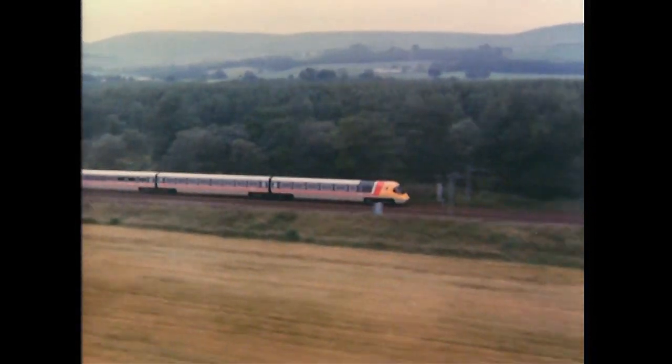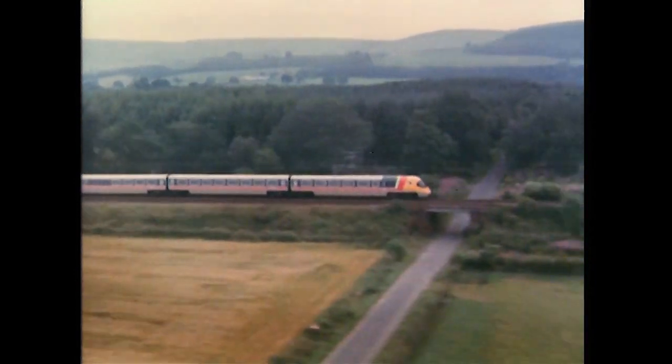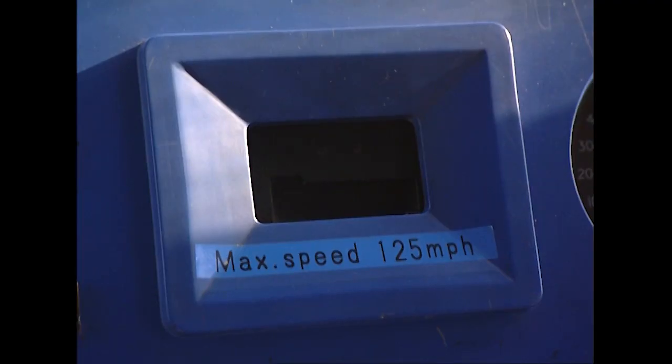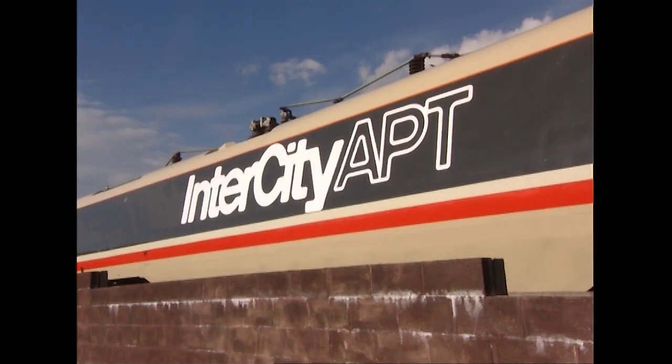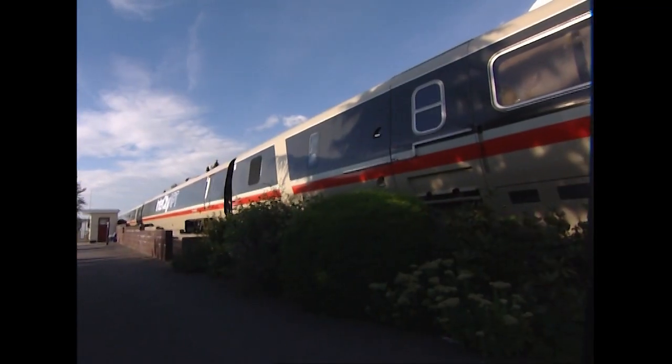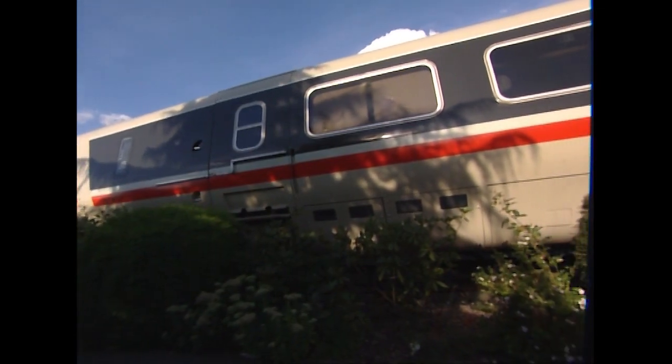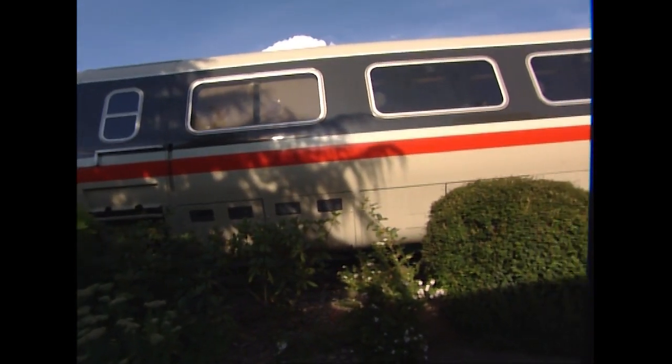How fast could this train go? This one, APT-P, was designed to run in service at 155. It actually in service ran at 125, that's still there on the speedometer. One of the APT-Ps still holds the current UK railway speed record at 162, so it was pretty darn quick. Cosmetically, Rob and the guys here at Crewe have done a great job on this. It looks brilliant on the outside, it looks great on the inside.